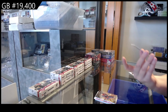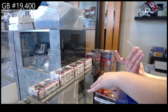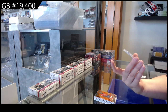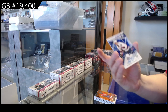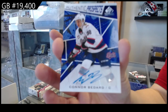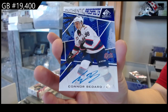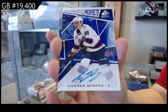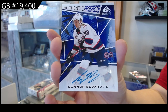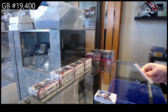And a, oh my God, this is how you start Spagoo Day. This is how you start CHL Spagoo Day. Authentic Prospects Auto! Connor Bedard! Oh yeah, that is how you start Spagoo Day! Bam! Congrats to whoever got the B-spot. That is most certainly the one you want.